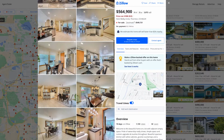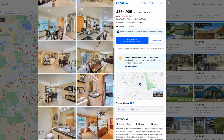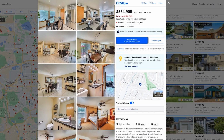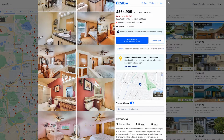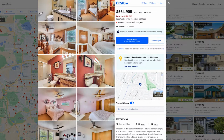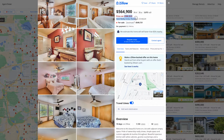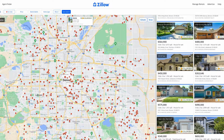I don't love the floors, to be honest. I hate tile. That's just my own personal opinion. Even though it looks move-in ready, I just don't like it that much. I hate those colored doors. God, I'm so negative right now. I'm sorry, but again, $10,000 off of this house. I don't like it. But this is it.